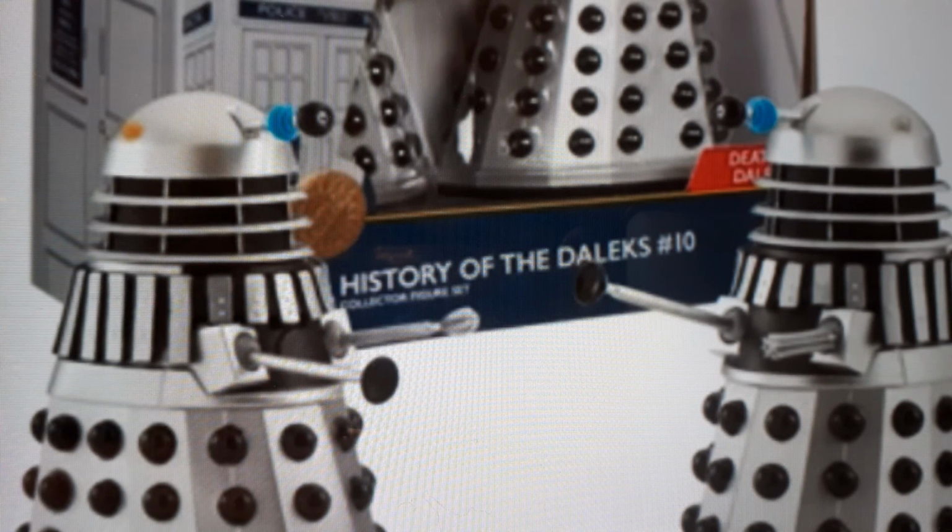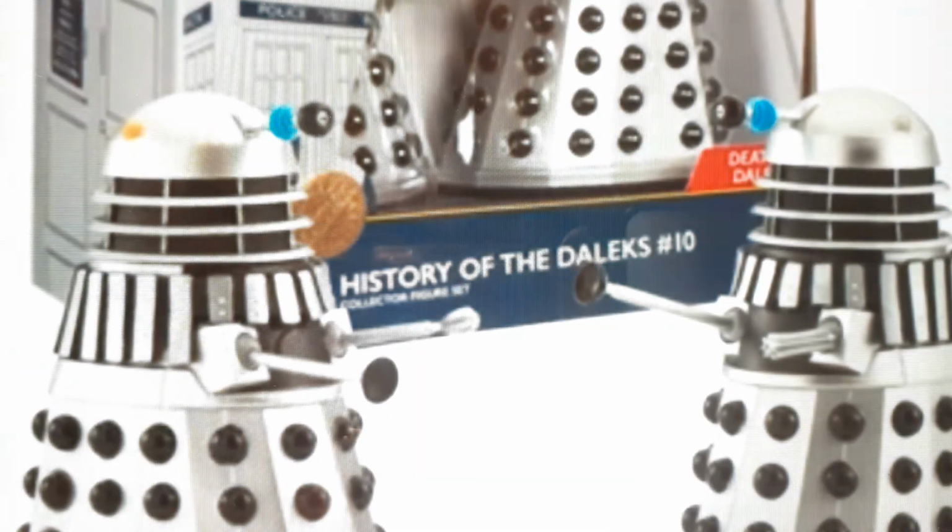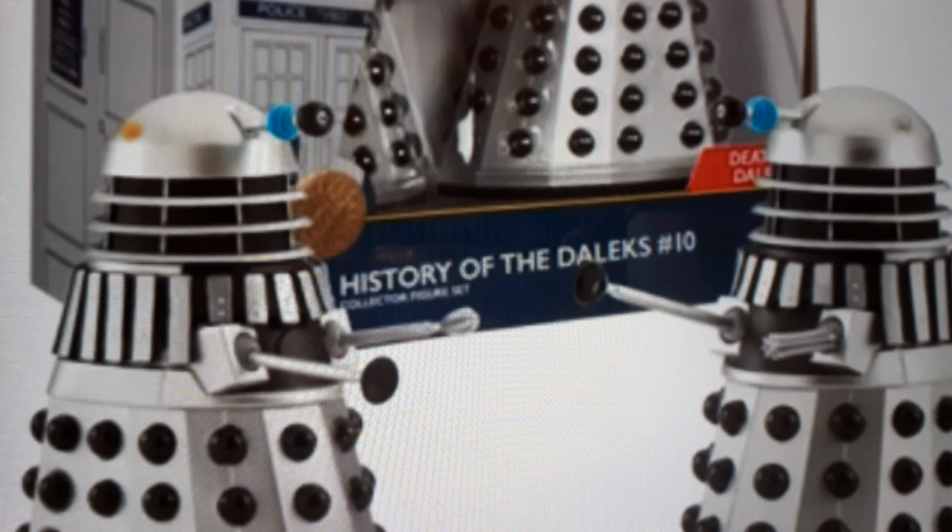Yeah, not really much to say about these guys. But they do look very good. I'm impressed that they have still managed to release these Daleks. So they'll be nice for the John Pertwee shelf, and they do look amazing though. I've got to say, I haven't had these before.